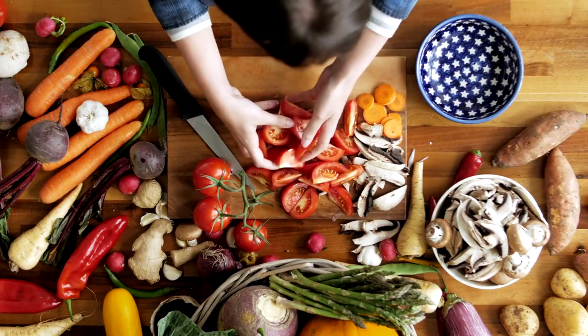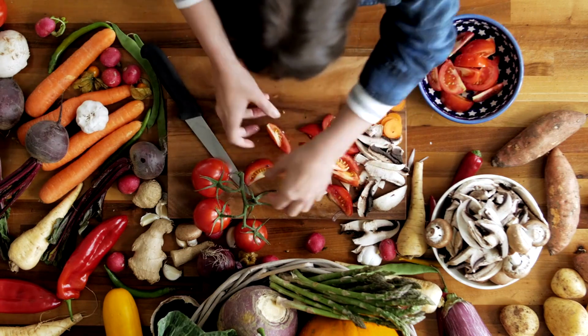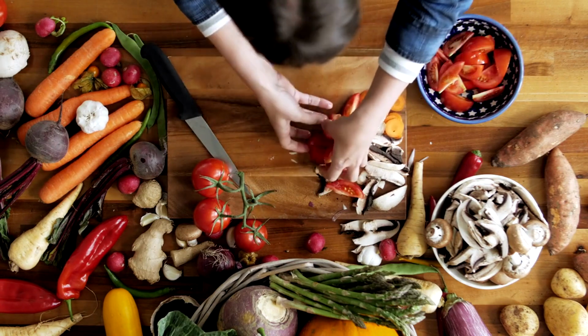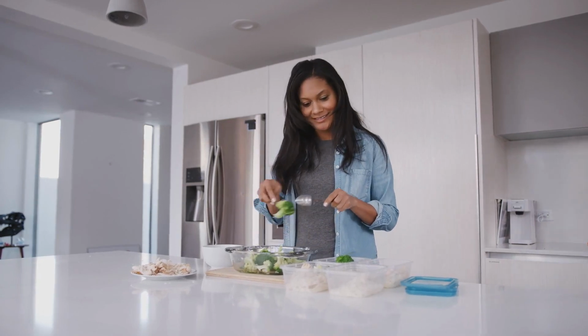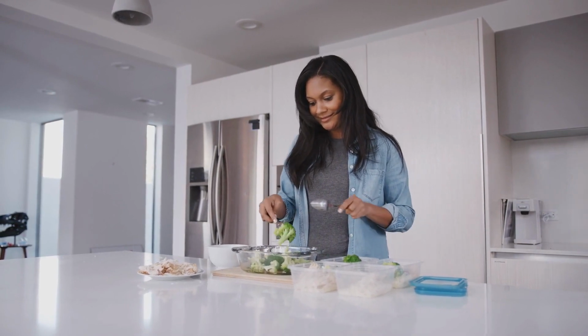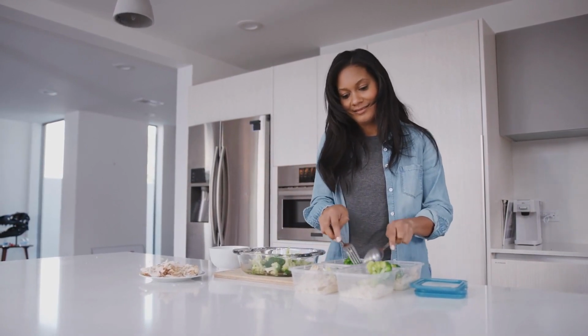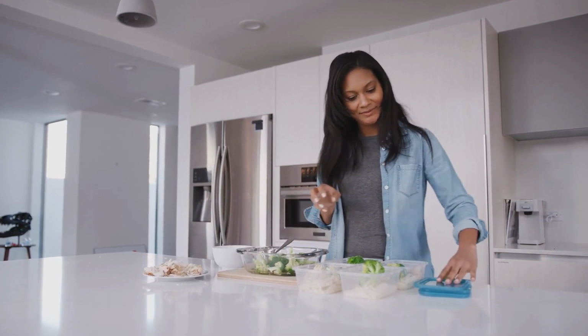Incorporating these prebiotic-rich foods into your diet can help nourish your gut microbiota, promoting a diverse and balanced ecosystem of beneficial bacteria. By supporting your gut health, you're not only improving digestion but also supporting your overall well-being. So, next time you're planning your meals, remember to include plenty of prebiotic foods for a happier, healthier gut.